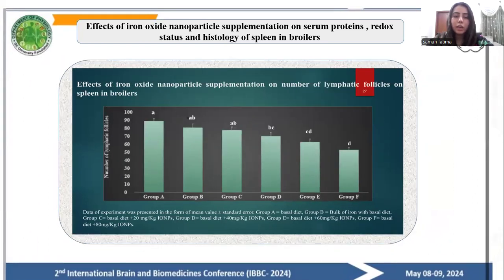And lastly, the effects of iron oxide nanoparticle supplementation on the number of the lymphatic follicles. There is an interesting response that was shown. As you can see in the graph, as we increase the iron oxide nanoparticle supplementation, there is a decrease in the number of the lymphatic follicles.